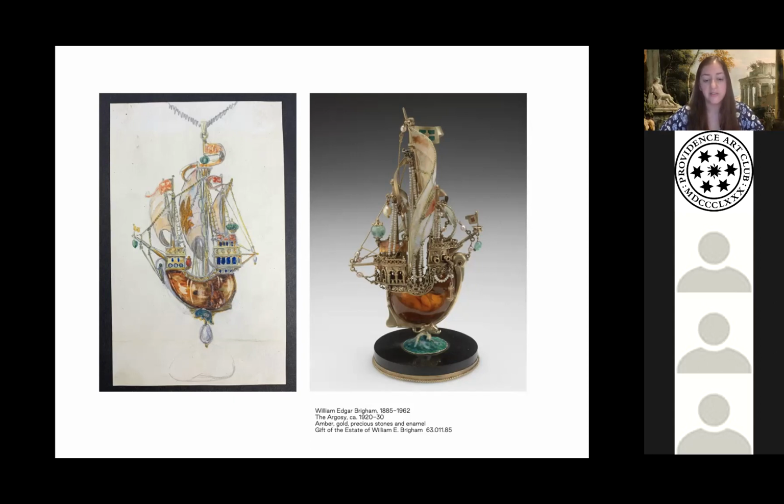Brigham's ship is a miniature showpiece of beautiful materials and refined craftsmanship. The hull is carved of amber. The sails are made of twisted gold wire holding plique jour enamel. There are white and pink pearls, emeralds, and it's all mounted in 16-karat gold, standing less than 5 inches high.